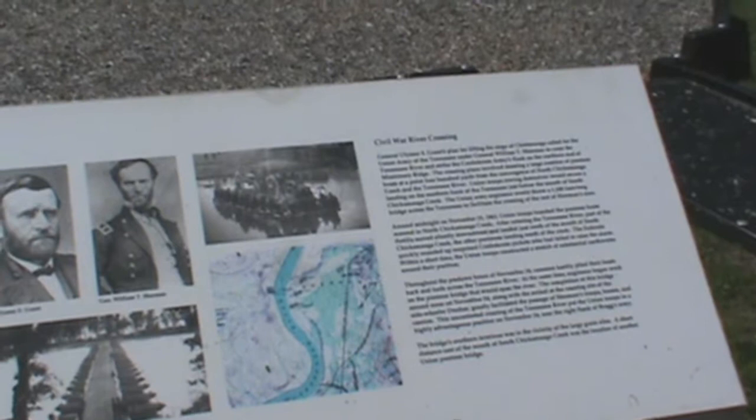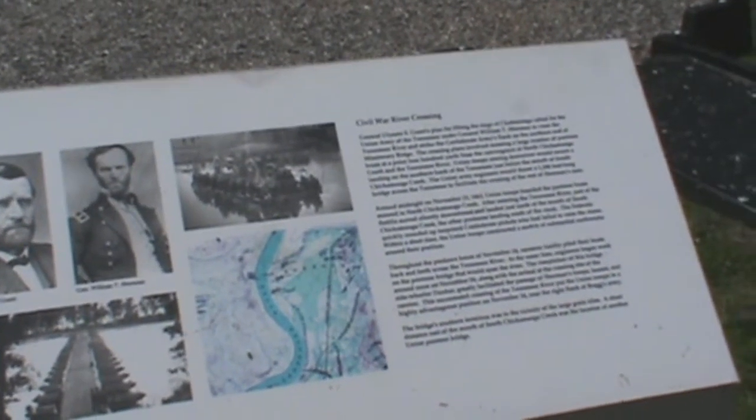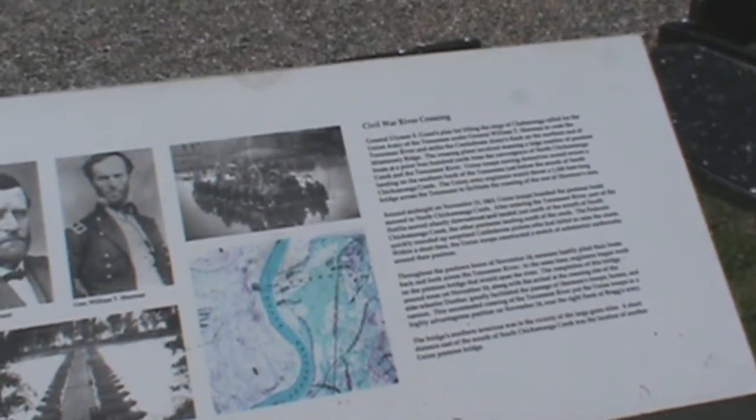Sherman's men. Around midnight on November 23, 1863, Union troops boarded the pontoon boats moored in North Chickamauga Creek. After entering the Tennessee River, part of the flotilla moved silently downstream and landed just north of the mouth of South Chickamauga Creek. The other pontoons landing south of the creek, the Federals quickly rounded up surprised Confederate pickets, but failed to raise the alarm.